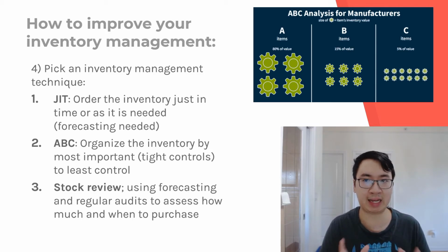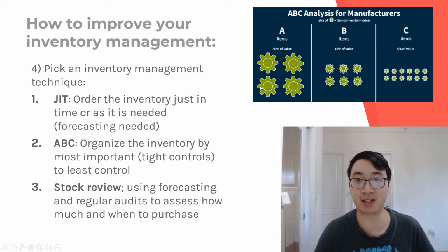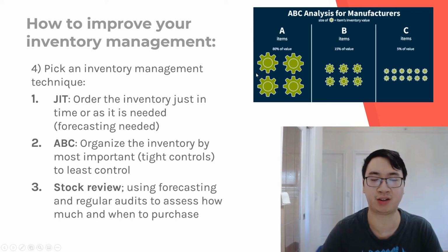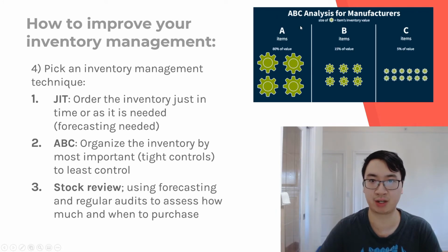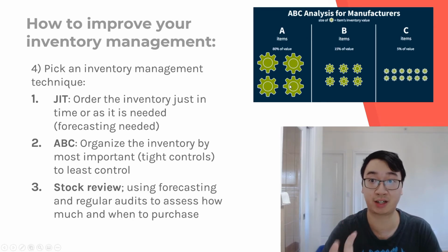You could also use ABC. Now this diagram here refers to organizing inventory based on the approximate value: A, B, C. Obviously the A items are the most important for your inventory. They're 80% of the value of the business. There should be very tight controls over managing this part of the inventory. In an electronics store, this could be the actual GPUs or CPUs. This could be the hard drives, or the actual RAM, the graphics cards, the high ticket items.